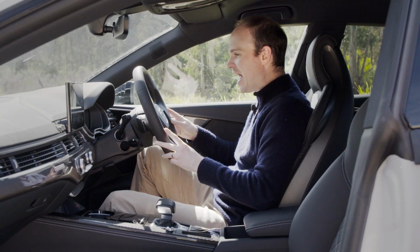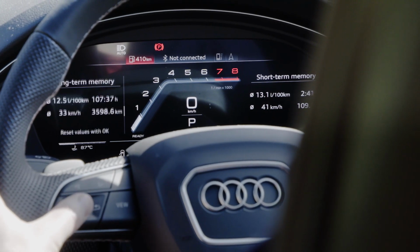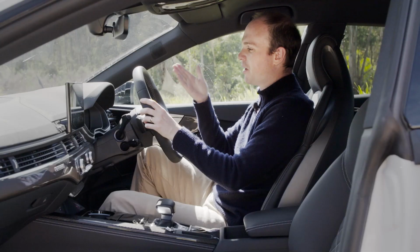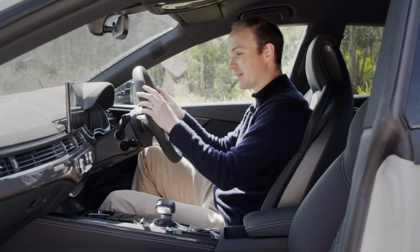Another weird quirk, Audi has hidden the fuel gauge. Once you know where it is, it only takes a couple of moments to find, but why do I always need to know my engine temperature and boost pressure, but not how much fuel I have? Anyway, let's go and burn some.